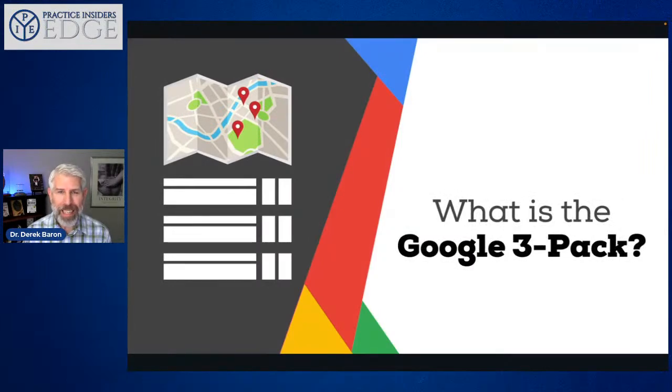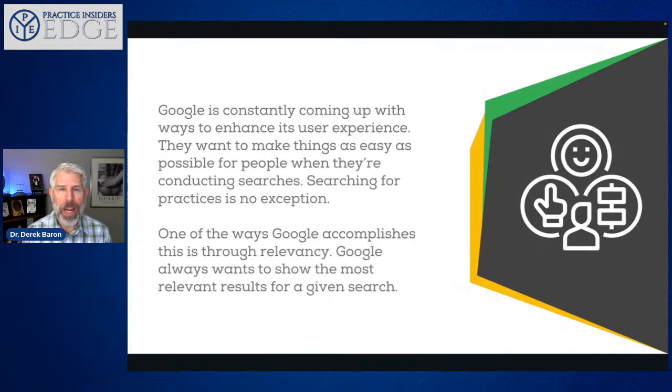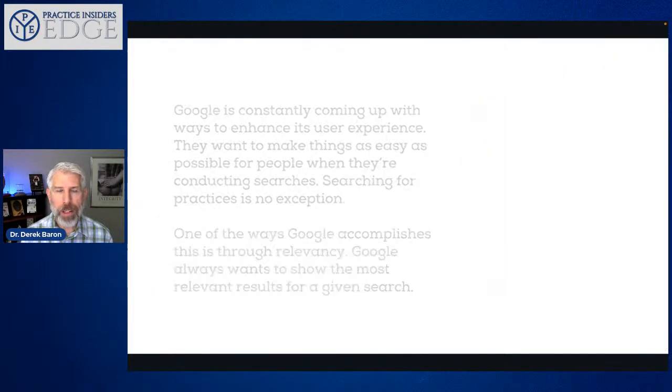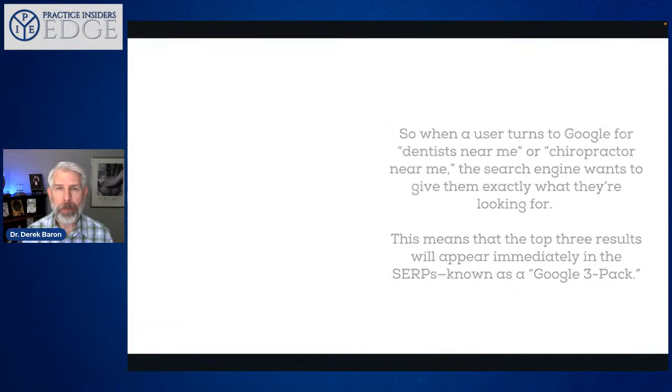So what is the Google 3-pack? Simply stated, Google is constantly coming up with ways to enhance its users' experience. They want to make things as easy as possible for people when they're conducting searches. Searching for practices is no exception. So one of the ways Google accomplishes this is through relevancy. Google always wants to show the most relevant and recent results on a given search. And the way they do that is when a user turns to Google for a dentist near me or a chiropractor near me, the search engine wants to give them exactly what they're looking for. This means that the top 3 results, and I'm going to hit on the top 2 at the moment, will appear immediately in the SERP known as the Google 3-pack.